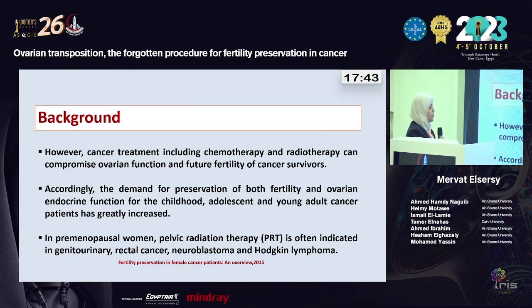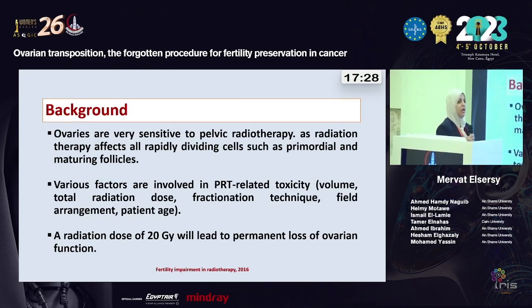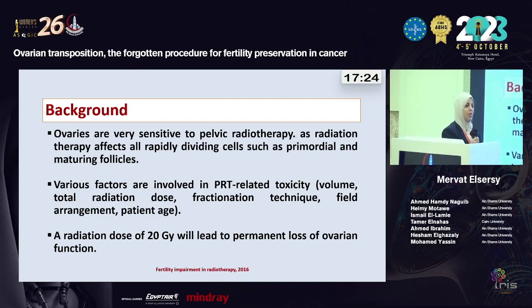And we all know that radiotherapy in particular has a lethal effect on the growing follicles and primordial follicles because they are rapidly dividing cells. And the effect of radiotherapy depends on many factors that impact ovarian function, according to the patient age, the radiation field, and the fractionation. And we all know that as the patient age increases, the radiation dose that is enough to make permanent ovarian loss becomes less. So we have to prevent this event to protect our patients' ovaries from this permanent loss of ovarian function.